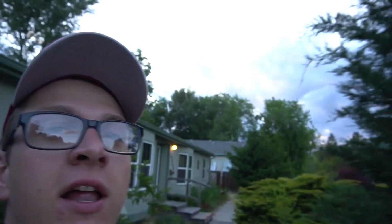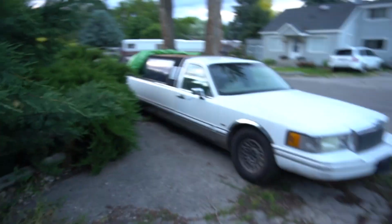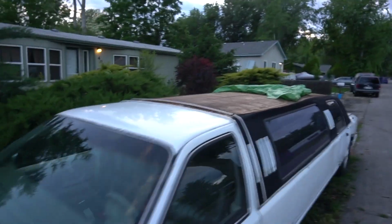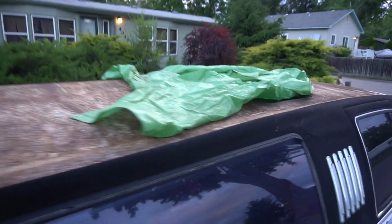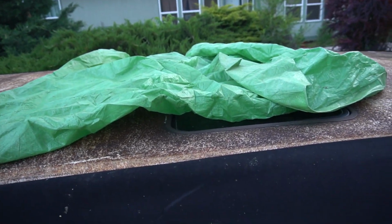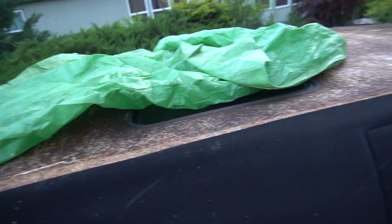Alright guys, Ross has yet to see the limo, so we're gonna go over there and let him take a tour. So here we go. Time to bust out the long boy. I threw this tarp up there and threw some rocks on it because this sunroof's definitely a leaky boy. But ooh, it smells like gear oil in here.